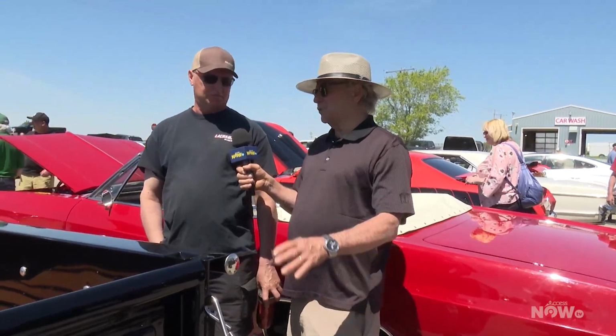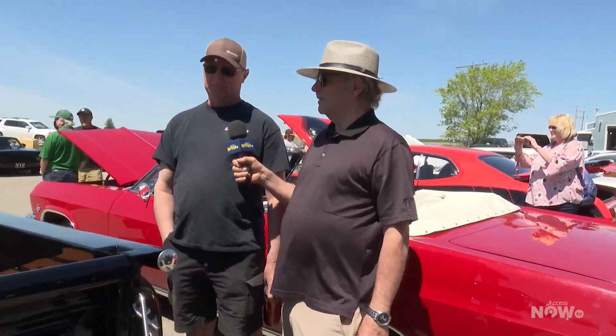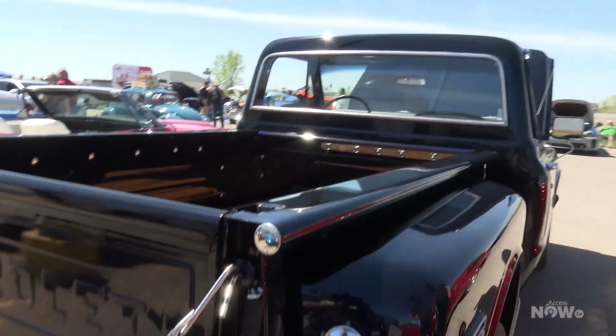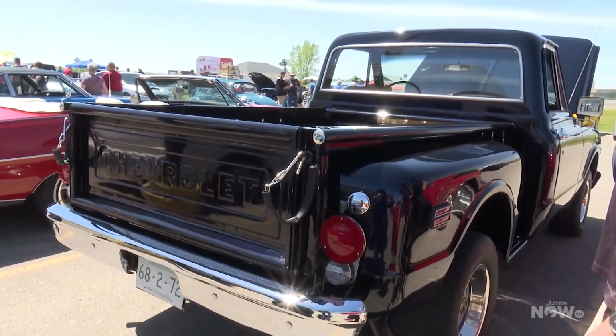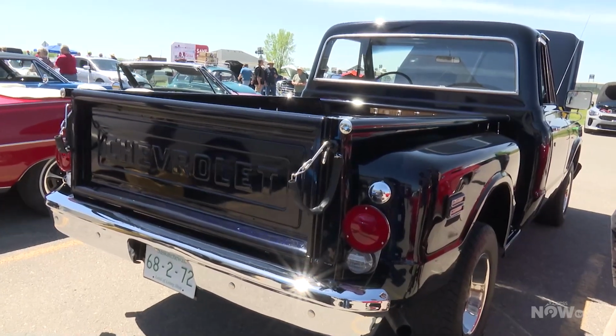These trucks are so hot now. Big money. They're overwhelming some collector cars. People love it. I don't know what it is about trucks, but people want it. Well, congratulations.